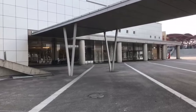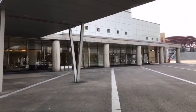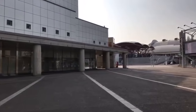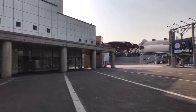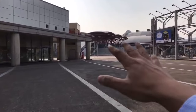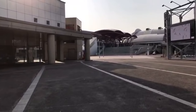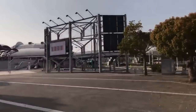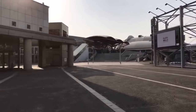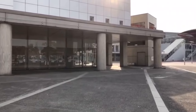No humans. I'm the only one. This could be like one of these zombie apocalypse zones. This would be awesome to film like an episode of Walking Dead or something. A horde would be in the center here, and the people would run out and go, hey! Whoa, it's a horde! Get out of here! Run the other way! Yeah, that's how I could see the scene going. It does look abandoned.